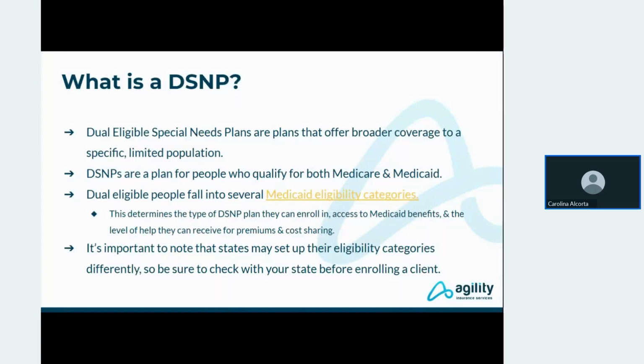So let's get right into it. Let's talk about what a DSNP is, right? That's how we often hear it referred to. So, dual eligible special needs plans. These are plans that offer broader coverage to a specific, limited population, okay? And what that means is that this type of plan is very much tailored to the needs of this population, of this demographic. And we're going to get into those who qualify for it.